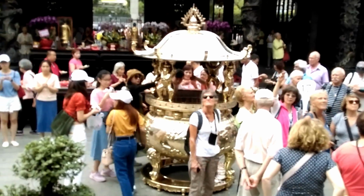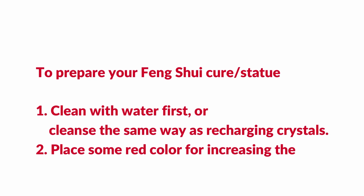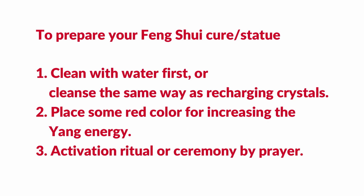And the most important part, in my opinion, is the activation ceremony. Traditionally, you have to bring it to a temple and have a monk or priest do the ceremony for you. Most of the time, we don't really have access to a good priest or monk who can do this type of ceremony. The second best is to bring it to your temple or religious altar or your home altar, and you can pray to the universe or to the God you believe in, and state your situation and what's the result you are looking for with this Feng Shui cure.